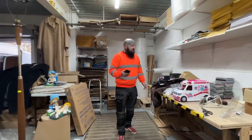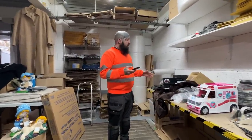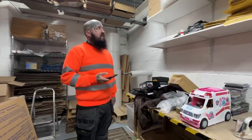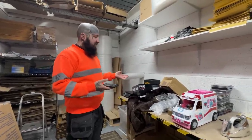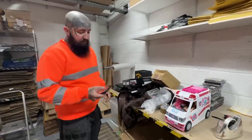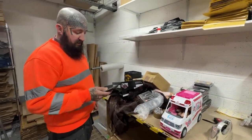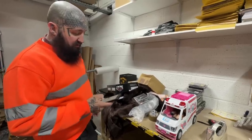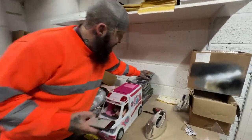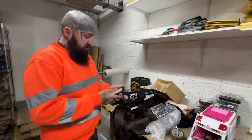So first thing I'm going to show you is some sales that came through between now and yesterday tea time. Sales have actually dropped off, so this isn't, it's normally a lot more, but I'll go through and show you what's sold and how much it's sold for. So this here is just a random bundle of CDs, 50 of them there for 15 quid free postage.